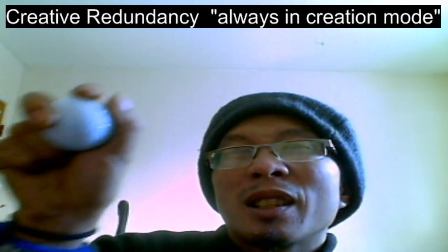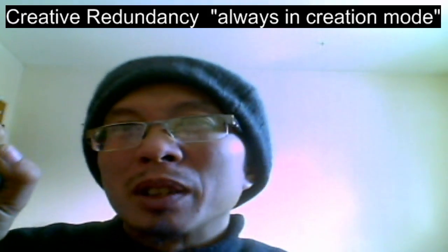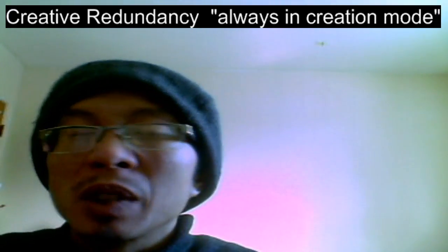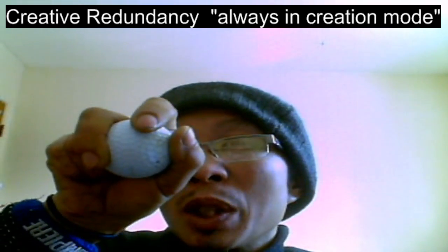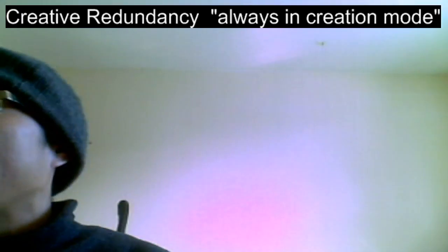Alright guys, besides a golf ball, now, this is a ball, obviously, right, so it rolls, and also you can play golf with it, entertain yourself in the meantime. So, let's see your thoughts on this, before I start saying a bunch of stuff.